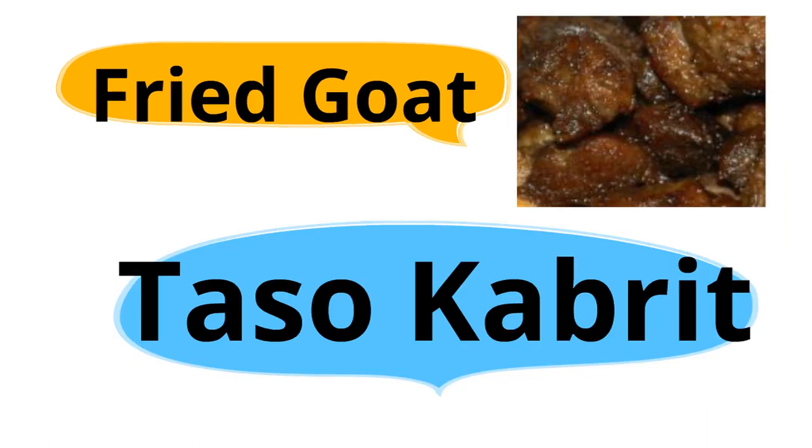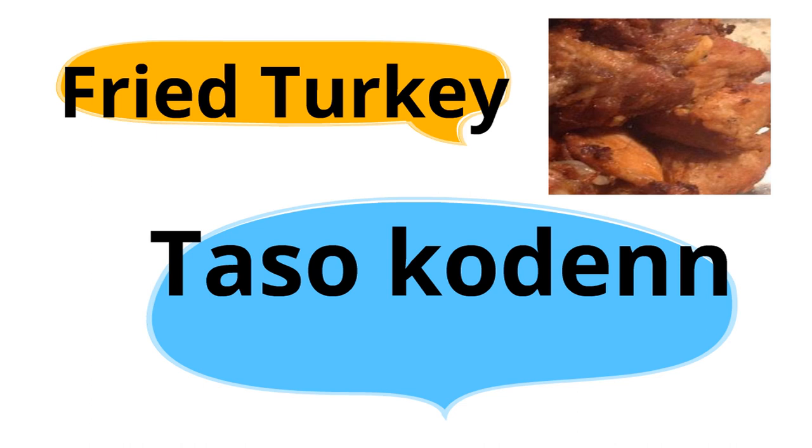Fried goat. Tasso cabrit. Fried beef. Tasso beef. Fried turkey. Tasso koden.